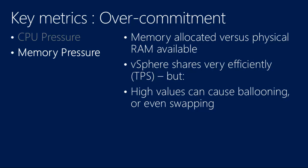Memory pressure is a similar one. Give out more memory than you actually have. That's great. And VMware, the vSphere hypervisor, is very efficient at sharing common pages, transparent page sharing, TPS. All those VMs that are loading Windows Server 2012, for example, transparently in the background share the same common pages of memory. It's a great feature. And it means you can overcommit memory pretty heavily.